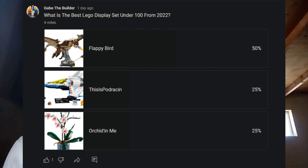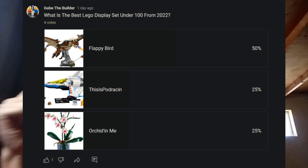But what is the best LEGO display set from 2022 under $100? There are so many good ones this year, but you guys seem to think, with the four people that voted, that it is the Flappy Bird. And I've got to say, great game. I'm glad LEGO made a model of it. It looks really nice. The Harry minifigure, good. Again, good choice. They're all good choices. They're all on the list somewhere. Not gonna tell you where, because you gotta watch me. You gotta watch me, because if you don't, you'll feel pain. But yeah, Flappy Bird, very nice.